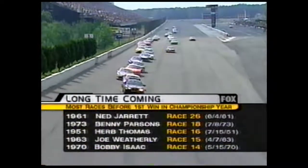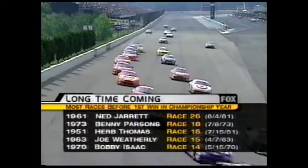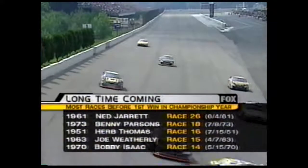Here are the other drivers who took a while to win that first race in their championship season. Benny Parsons didn't win until July. That would have been my guess. Neither did Herb Thomas, Joe Weatherly, Bobby Isaac. 14 races before he went to victory lane in his championship season, 1970.